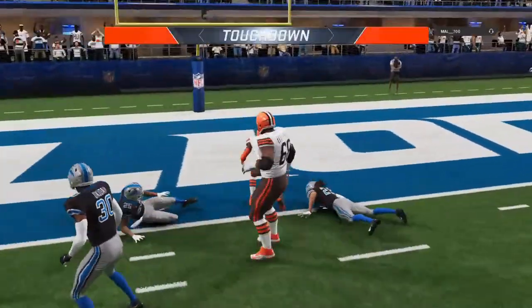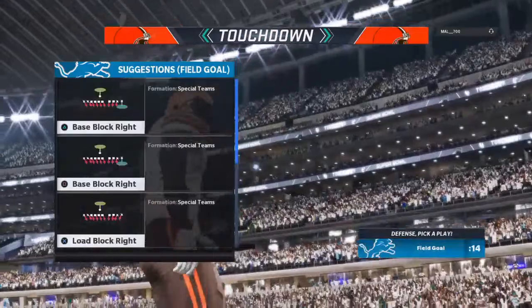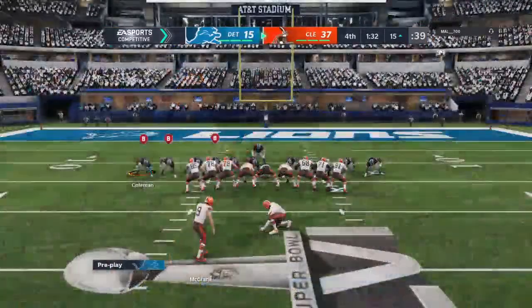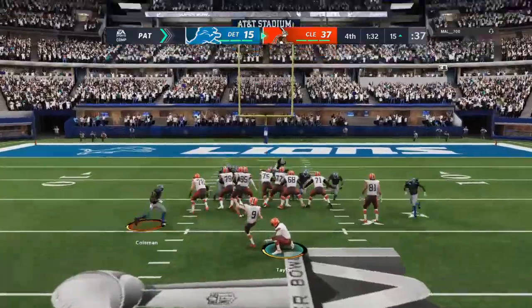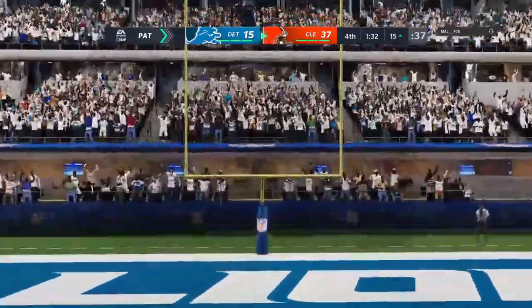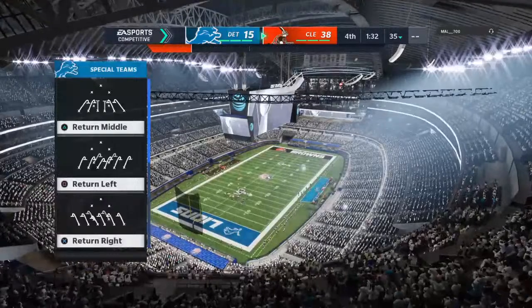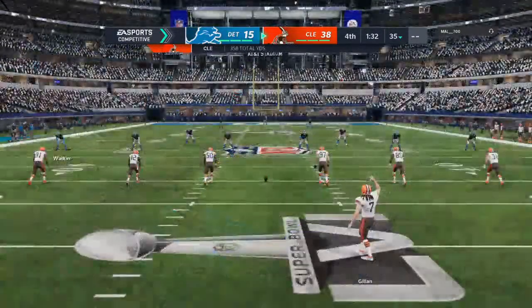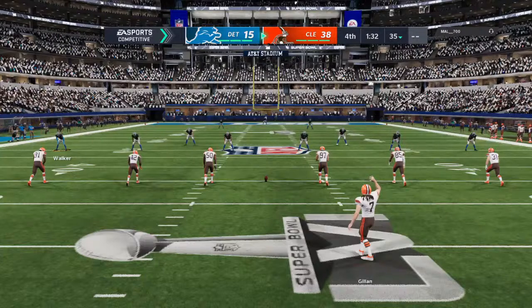And he'll take it into the end zone for the Browns touchdown. You ain't got to score there, man. Nick Chubb with his 3rd touchdown of this Super Bowl. And the Browns are going to tack on to their advantage. And he's been a busy man, 5 for 5 now as he knocks another one through to extend the lead. 38, Lions 15.